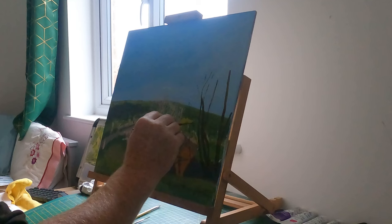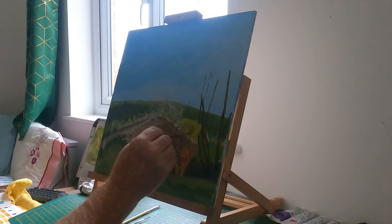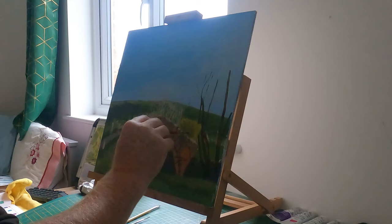Each moment spent on this painting is a tribute to the quiet splendour of Duxbridge. In every hue and texture, there is a story, a silent conversation between the artist and the board, echoing the bridge's whispers of tales through the ages.